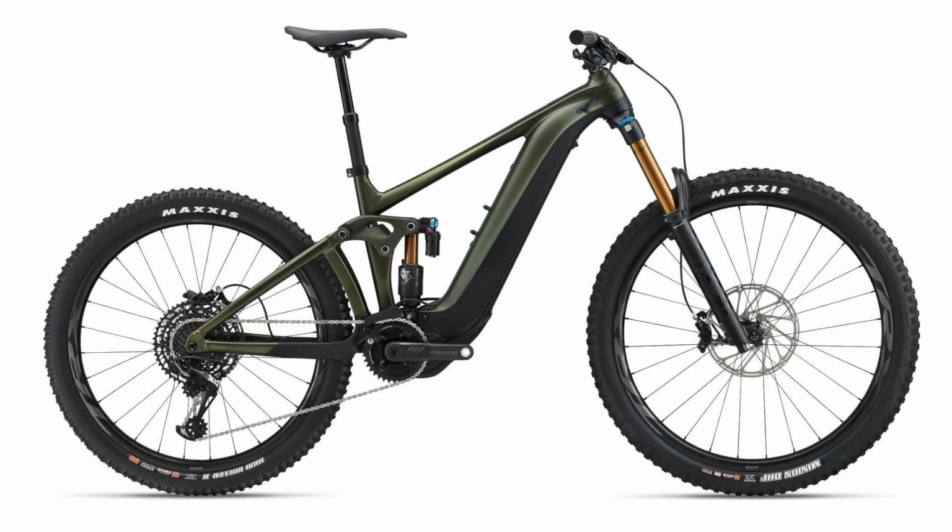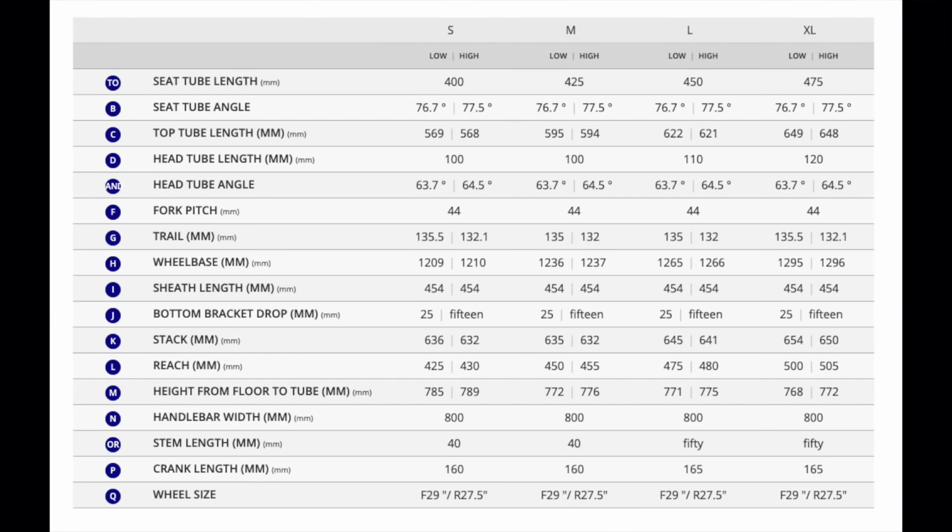€7,500, you're getting a 750 watt battery, full factory Fox suspension. Can't really go wrong for $7,500, great value. The Giant Rain E Plus is coming in 4 sizes and 4 models starting at $4,850 up to $7,500.